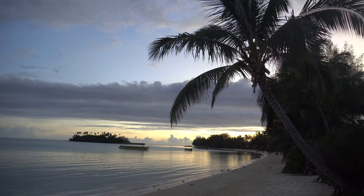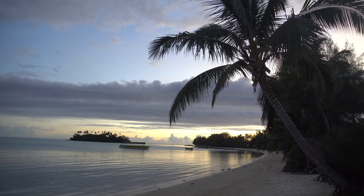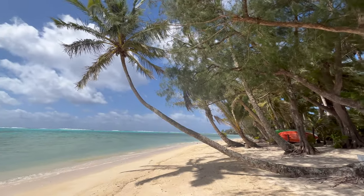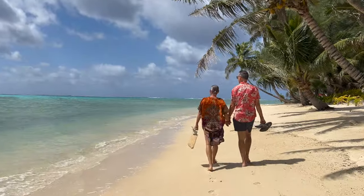Not a bad way to finish the day. And speaking of the lagoon, this is our favourite part of the island.